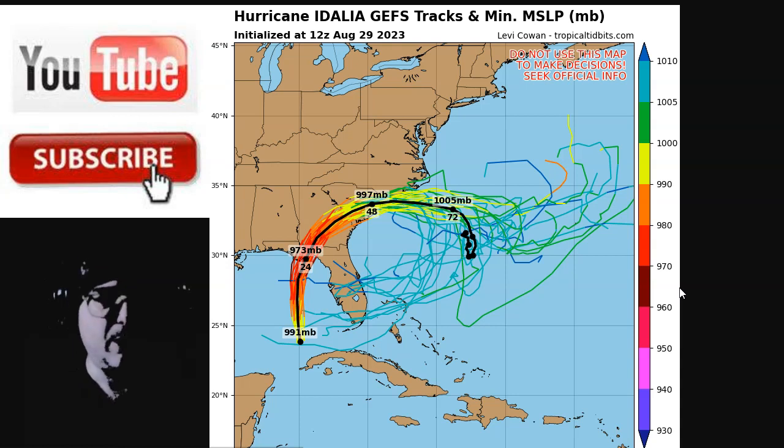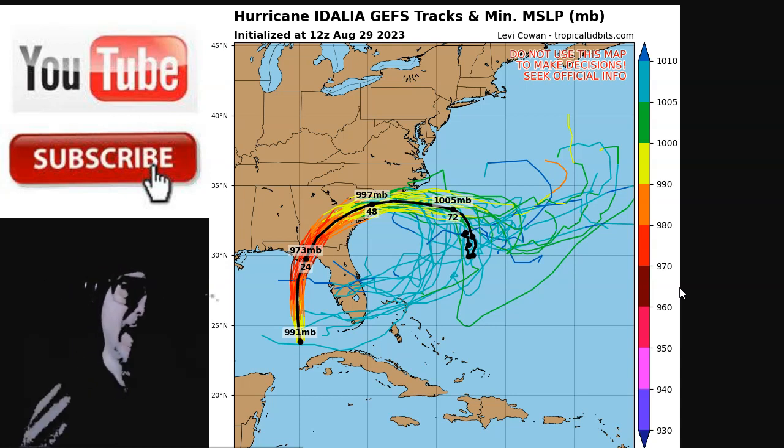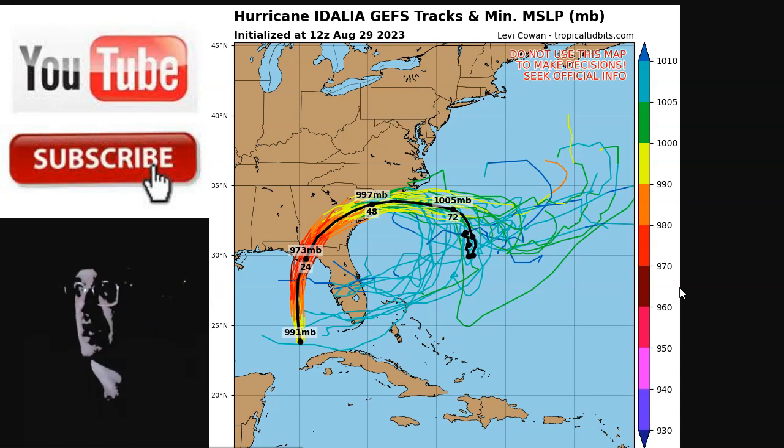You're going to be one of those lucky people to have one, because as it stands, it looks like the panhandle is going to get whacked. But you can never trust these models. They can be 200 miles off. So I would say, best bet if you're anywhere in Florida, just take precautions and start making a plan now.